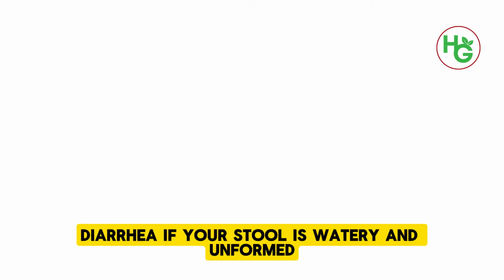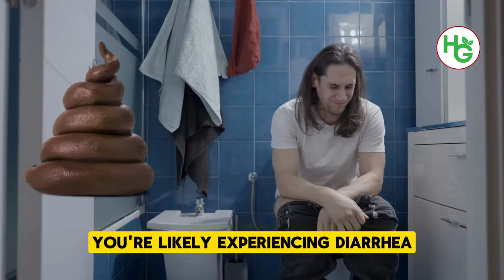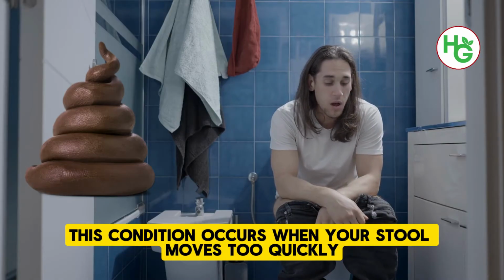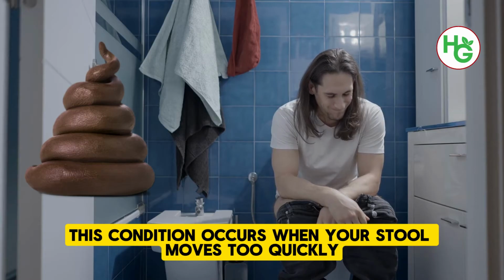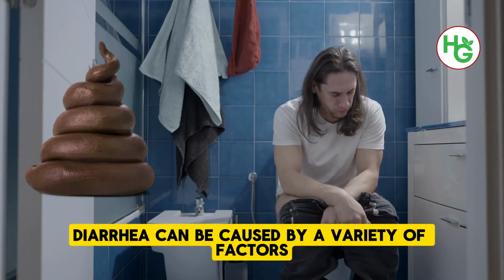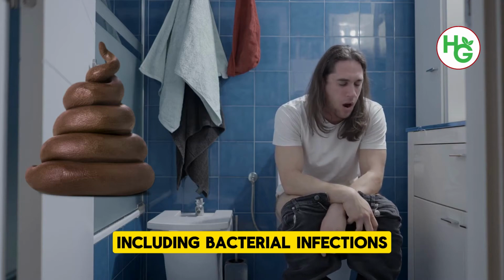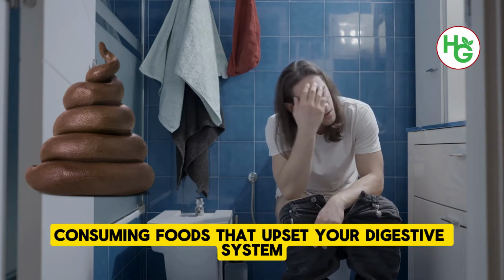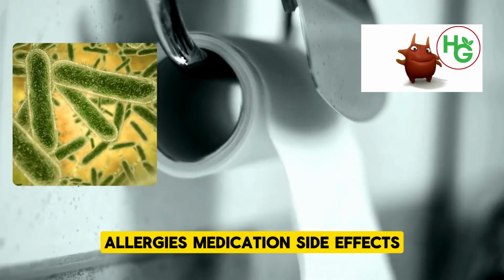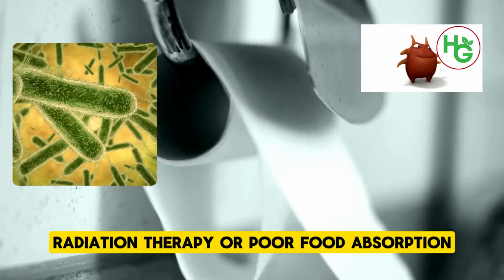Diarrhea. If your stool is watery and unformed, resembling soft serve, you're likely experiencing diarrhea. This condition occurs when your stool moves too quickly through your bowels to form solid, healthy poop. Diarrhea can be caused by a variety of factors, including bacterial infections, consuming foods that upset your digestive system, allergies, medication side effects, radiation therapy, or poor food absorption.